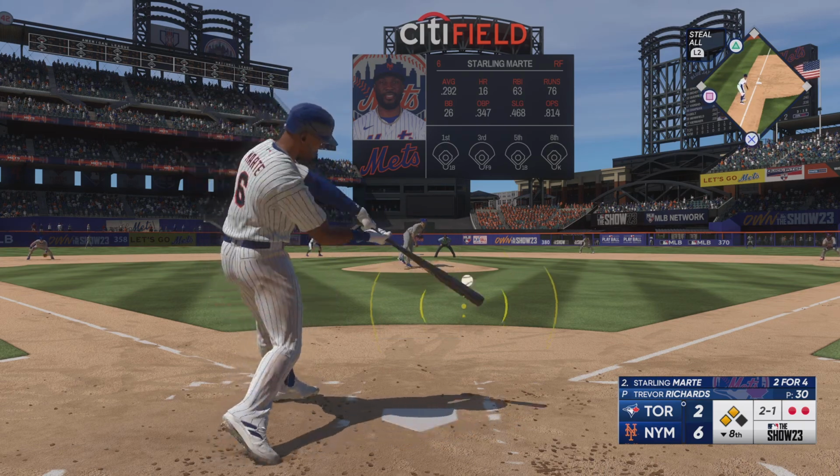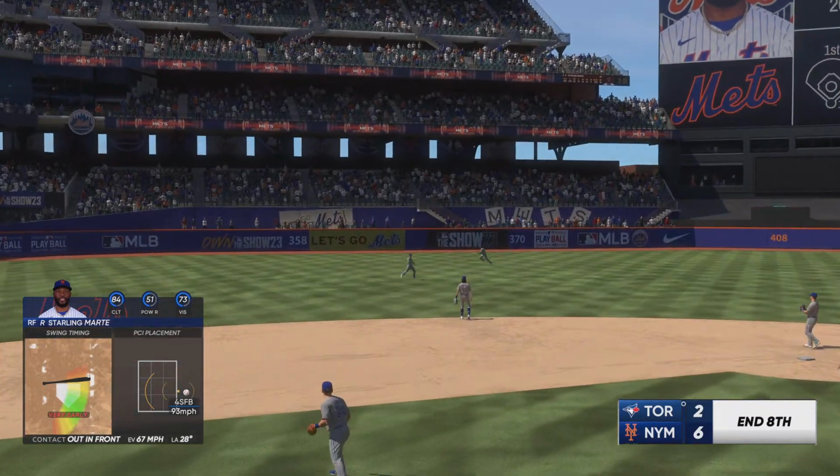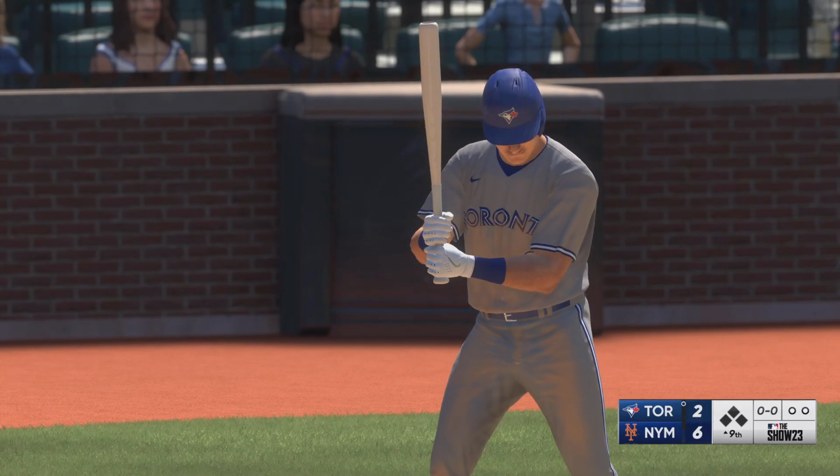The 2-1. In the air to left center. Makes the grab on the run. And that ends the inning. 2 left for the Mets. They lead. We go to the 9th.